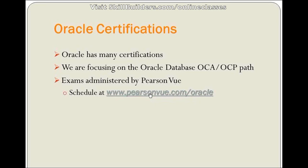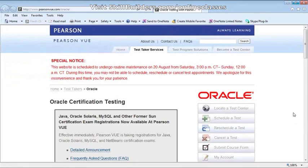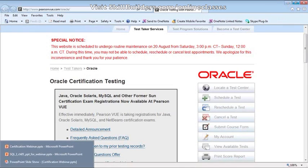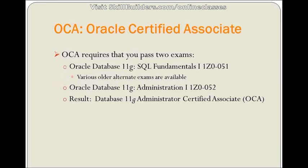Here's their website, www.pearsonvue.com/oracle, and I'll just click on that for a minute to show you what that's going to look like. When you get to that website, you will see you can locate test centers, schedule tests, reschedule a test if you have to, and so on. Look at your account, see what tests you've taken, what you've passed, and so on. So there's a lot of information there. That's when you're ready to schedule an actual test and pay your money for it, and you're all prepared and go and take it. That's the goal.